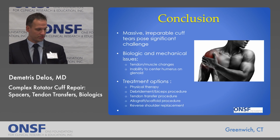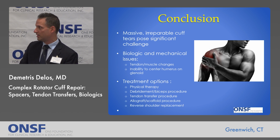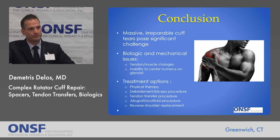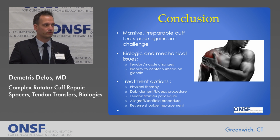And so in conclusion, of course these are a significant challenge. We're talking about the biologic and mechanical issues, and if we're looking at treatment options, it's either we live with it, we do physical therapy, we do an arthroscopic procedure where we debride and possibly do something for the bicep. Maybe we do a partial rotator cuff repair where we don't bring it all the way to its attachment site, but try to repair it to some degree, or we do the other procedures we talked about. Otherwise, it's a reverse total shoulder replacement.